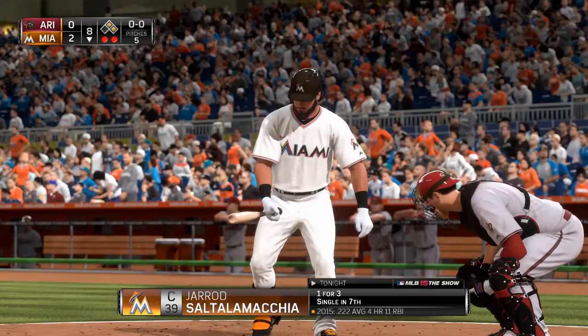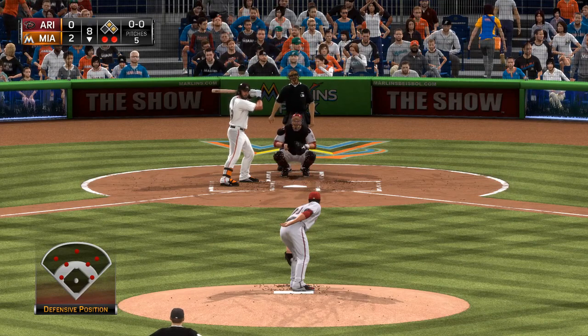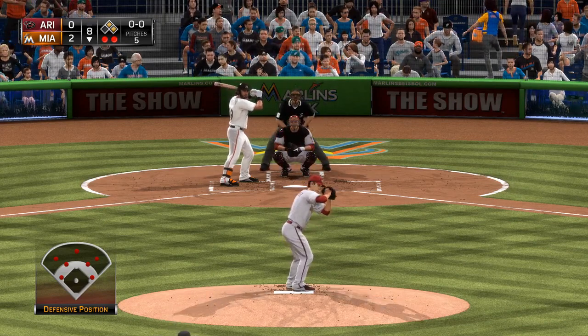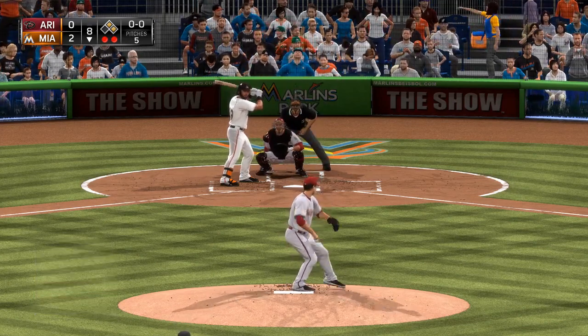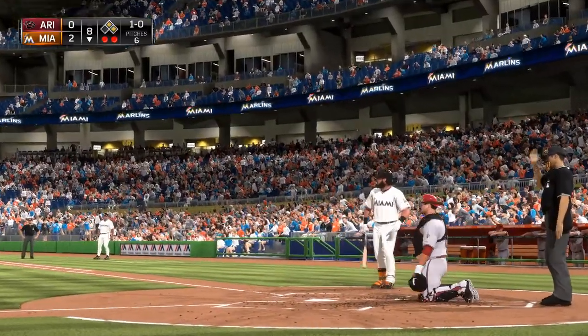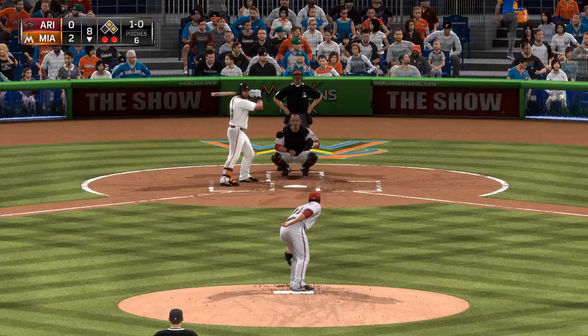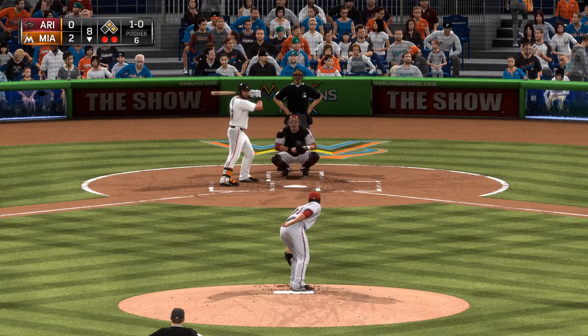Jarrod Saltalamacchia will stand in with a showdown looming. 2 on, 2 out here in inning number 8. First pitch on the way. And he'll try to take control of the inside part of the plate with the fastball as he backs him off a bit. I don't think there's any intent with that. That might be just to let him know that he's out there.